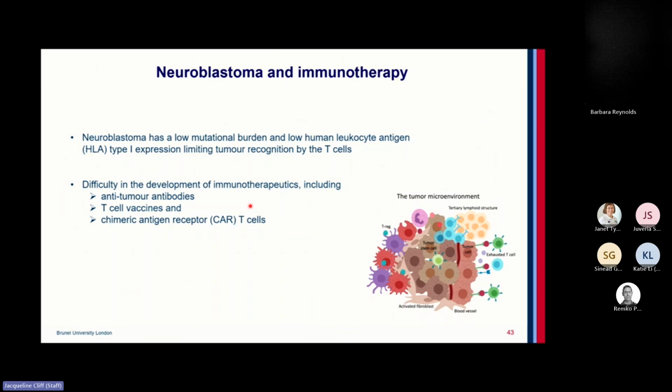We're going to be focusing on immunotherapy. Neuroblastoma has a low human leukocyte antigen HLA type 1 expression, which is limiting the tumor recognition from the T cells. This creates a difficulty in the development of immunotherapeutics, including anti-tumor antibodies, T-cell vaccines, or chimeric antigen receptor or CAR T cells.